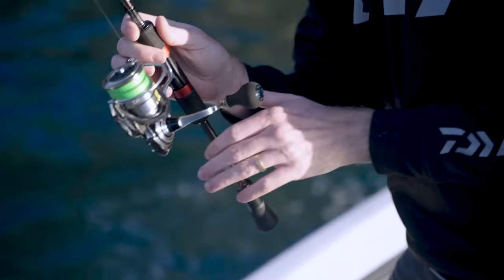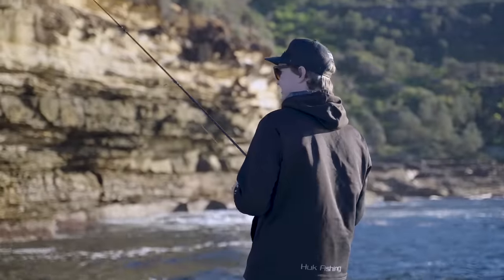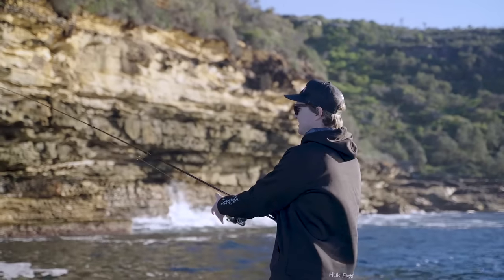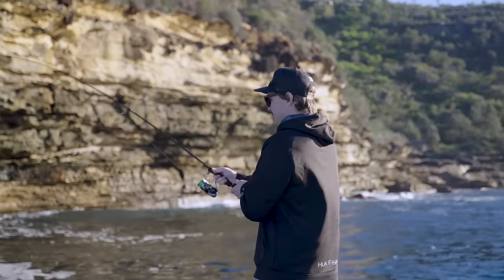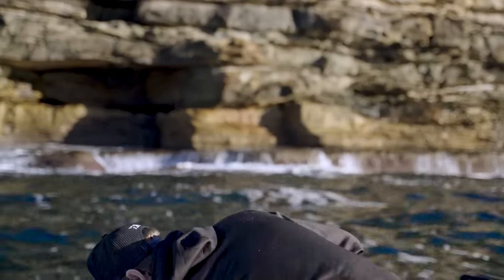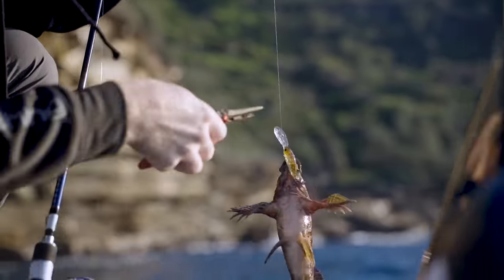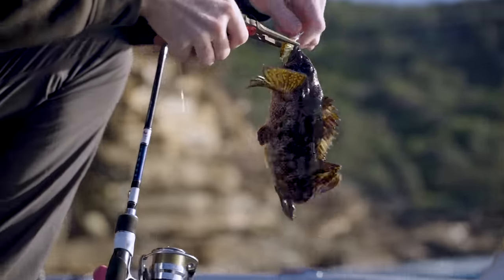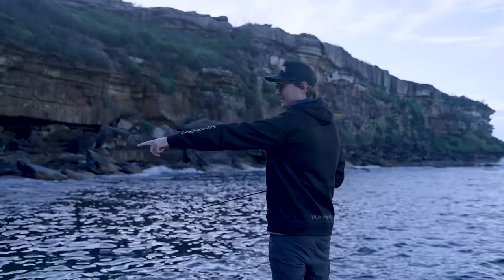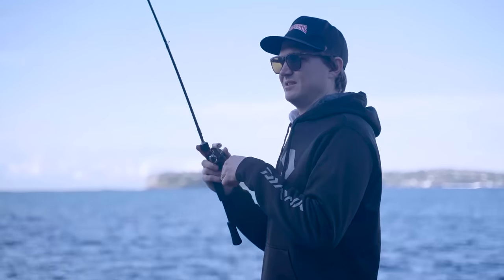And this is how to lose a crab 101. Yeah, that's a snag. Should have known better. Oh, big blue groper. See him? See the blue groper? Oh, that's a bait. That's a nibble.